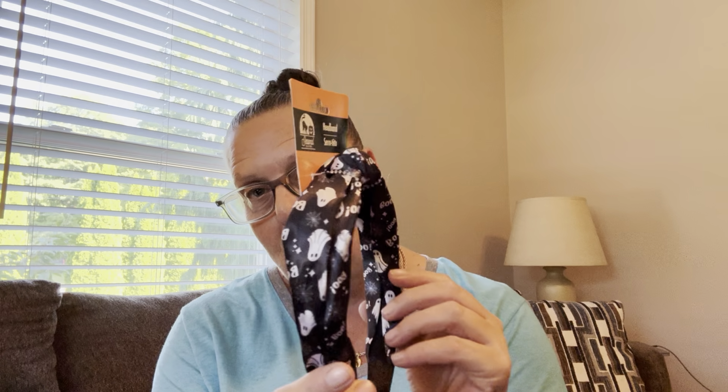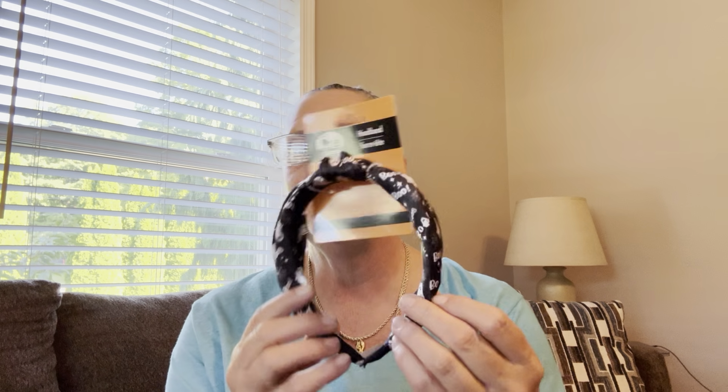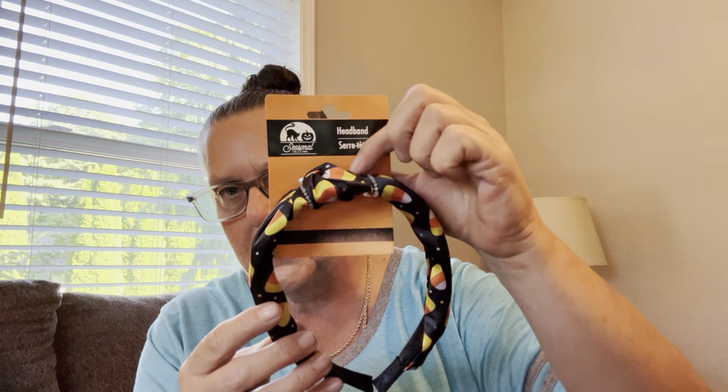If you're doing a boo basket, how about throw one of these boo headbands in? Oh my gosh, right? You could wear these for like anything. Long hair, short hair. They also had one with candy corn. These are so fun. And they do have like a little knot on the top. Not a big one, but just a little one. Again, lots of stretch. Last but not least, they had this one with pumpkins. I do not know if they had any other designs. These were the only ones that I saw.